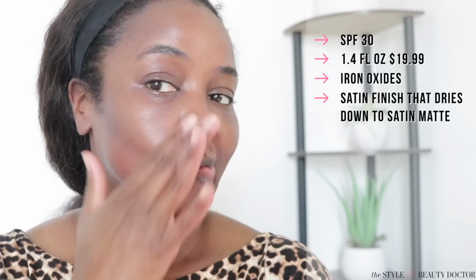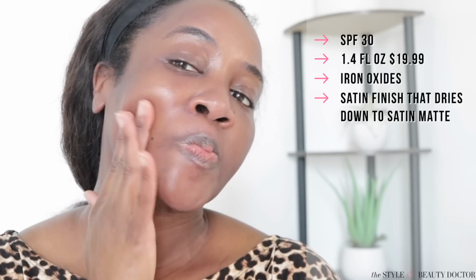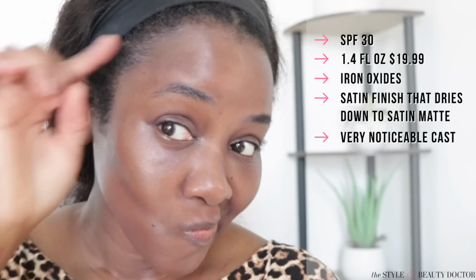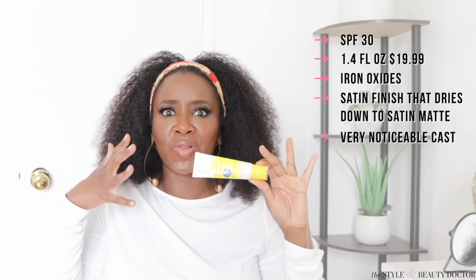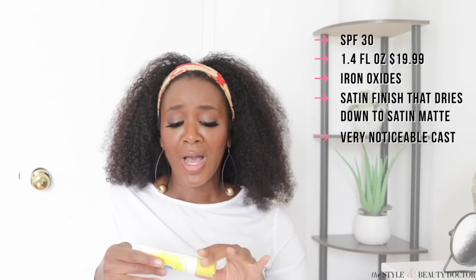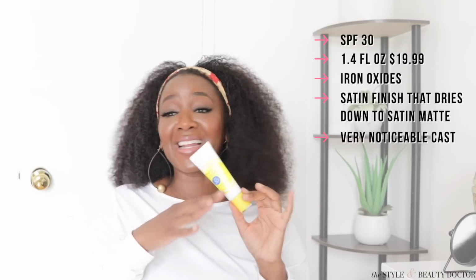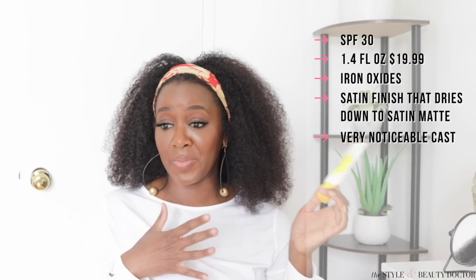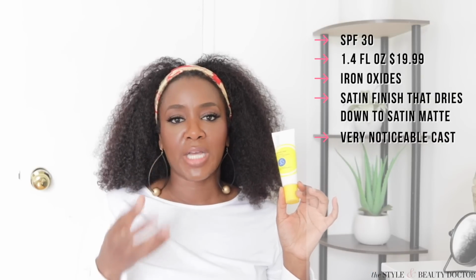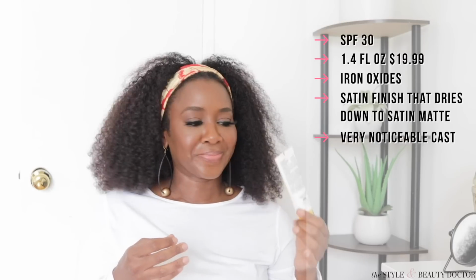Now, here's the thing. The cast was like, whoa, when you first put it on, right? But it does this weird thing, much like the other one I just mentioned, where the cast slowly starts to calm down, but then I felt like it also started to look more apparent as the sunscreen dried out. It's like this really weird mood ring thing that it does. This ain't nobody's invisible. I don't know who they thought this was going to be invisible on, but no. But if you're someone who doesn't mind putting makeup on top, it won't be as bad. But no flash photos. None.